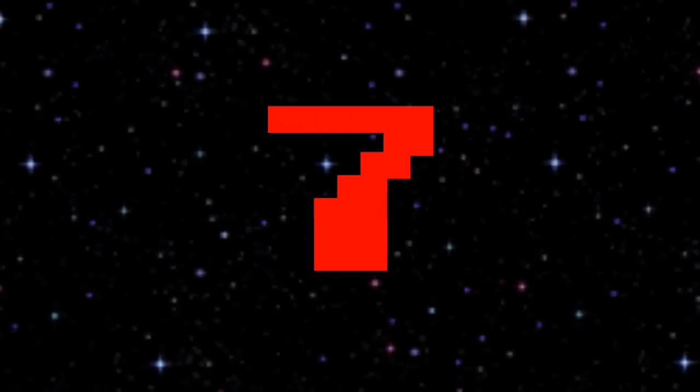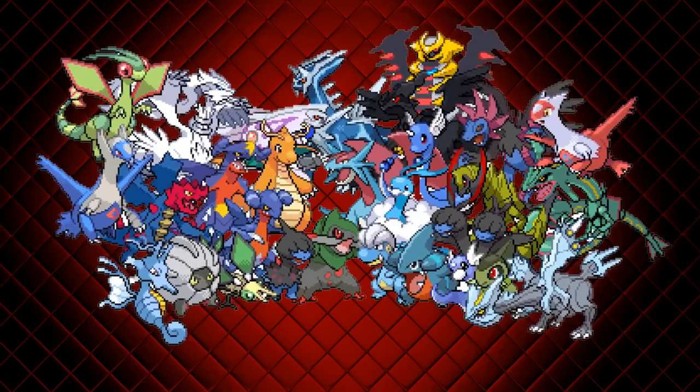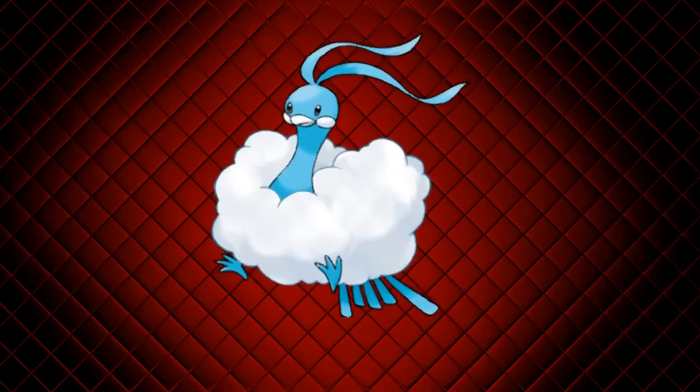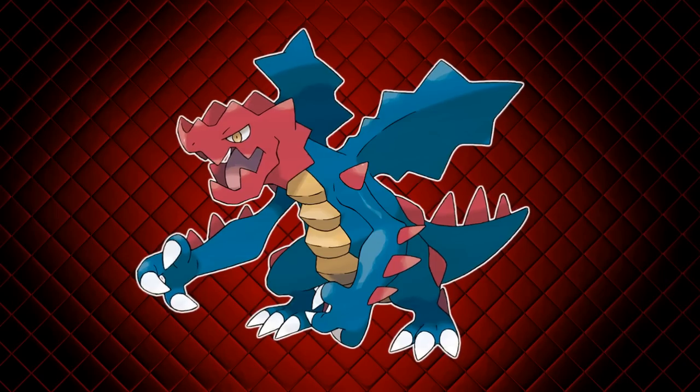Number 7! Druddigon. You know what Pokémon type literally had no bad designs before Generation 5? Dragon. You know what Pokémon screwed all that up? Druddigon. I mean, I guess you could make an argument for Altaria being kind of non-dragon-ish, but it's still a pretty good design. Anyway, Druddigon is just a disgrace.